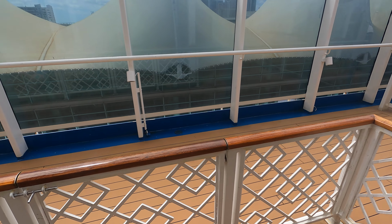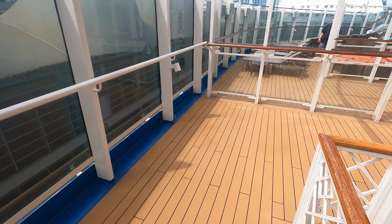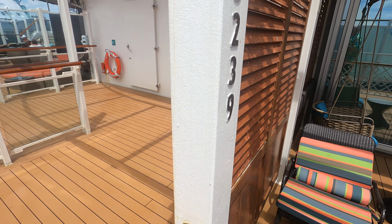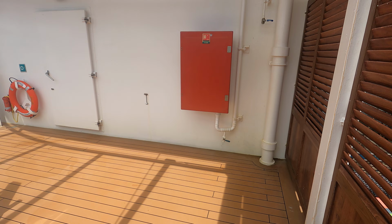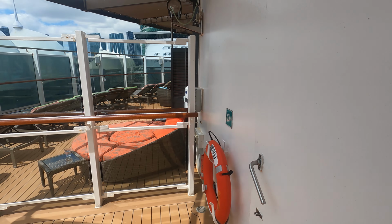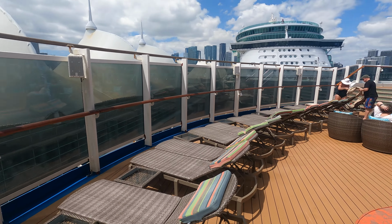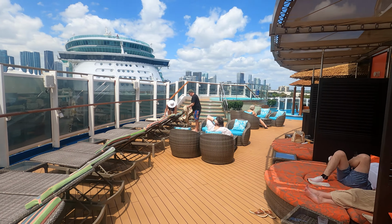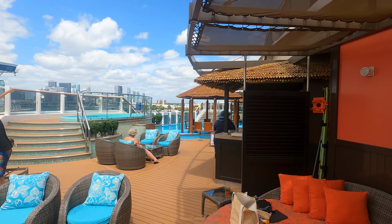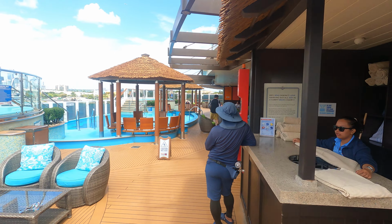Okay, and then the cool thing, you walk right out here, open your gate, go over to the side, and you'll see we're just mere steps from the Havanna area. Right here, seating, hot tub, extra towels.